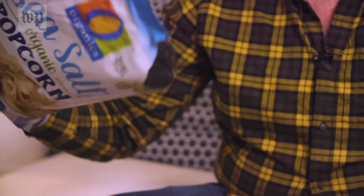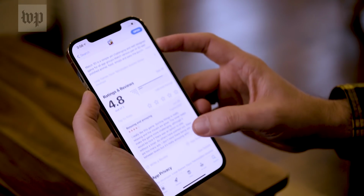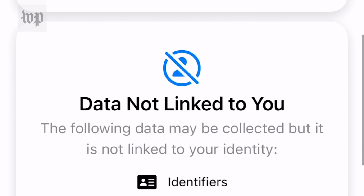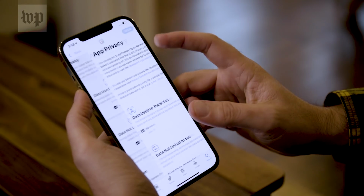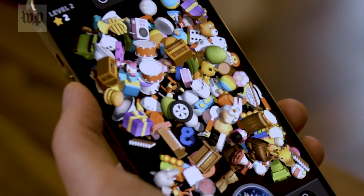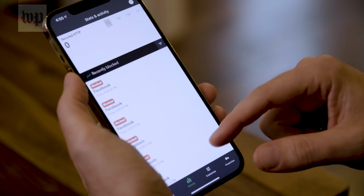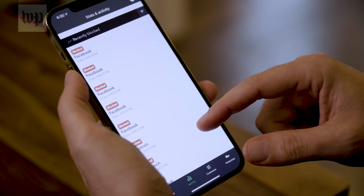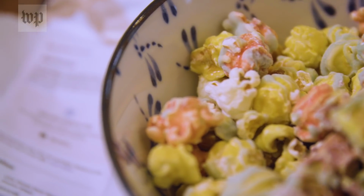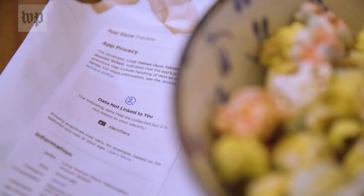Other apps admit they are taking data, but lie about what they're up to. Take the Match 3D game, used by millions of people every day. Its privacy label says the app is only gathering data not linked to you for what it calls analytics. Okay, but I found it was sending an ID from my phone to tons of different advertising companies. If you or your friends start seeing ads for Match 3D follow you around the web, now you know why. Match 3D's maker also didn't respond to my questions, but it did change its label after I reached out.